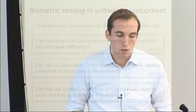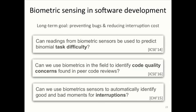Now our vision is that, in the long term, we want to prevent bugs. So basically step in before the bug is committed to the repository and also reduce costly interruptions. And for that, I'll talk about 3 questions that we addressed in the recent past. One of them was, can we use readings from biometric sensors to predict the difficulty of tasks, or whether or not a task is easy or difficult?